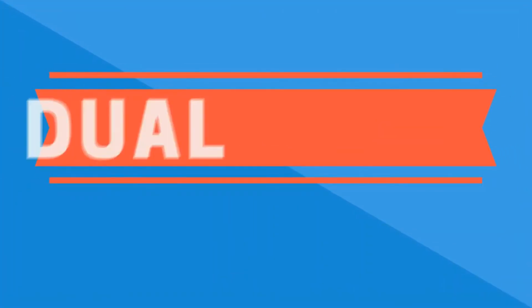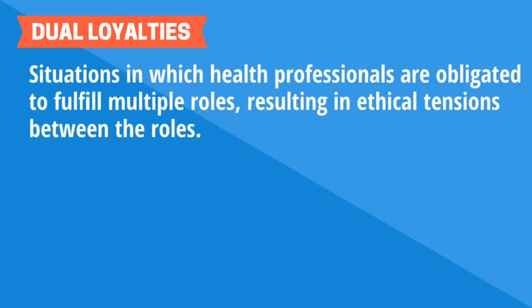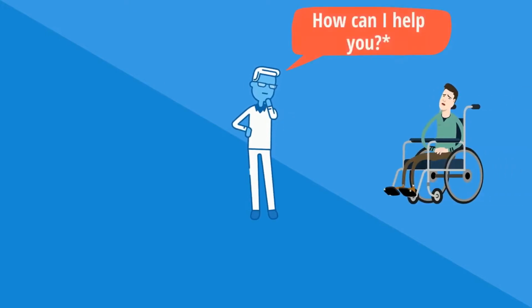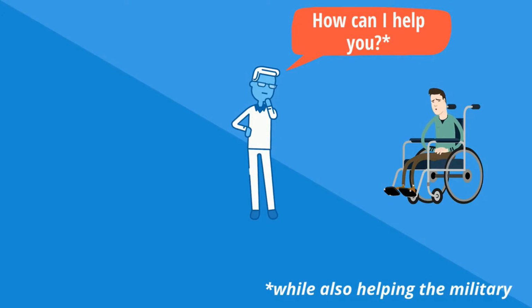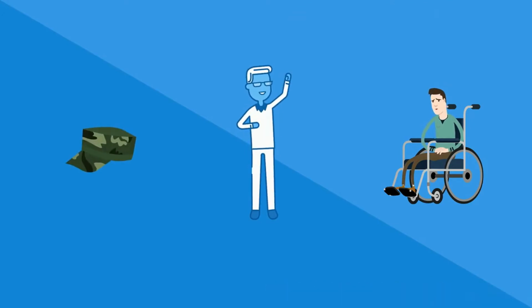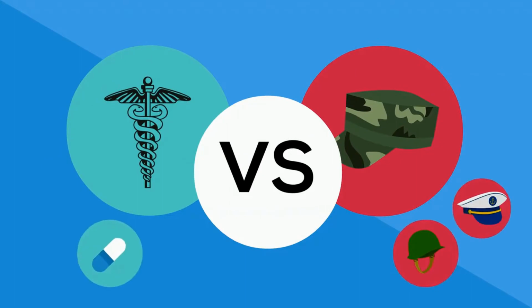This is an example of the issue of dual loyalties in military medicine. It's a subset of military medical ethics and can be defined as situations in which health professionals are obligated to fulfill multiple roles, resulting in ethical tensions between the roles. In the case of military physicians, this occurs when they are unable to fulfill their obligations toward a patient as purely a doctor, because their military reasons demand to be upheld, sometimes to a higher extent than medical ones. This issue stems from the conflict of interest between medicine and military.